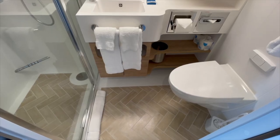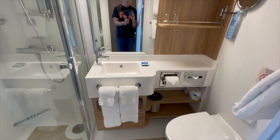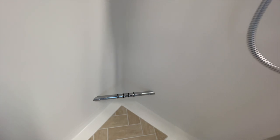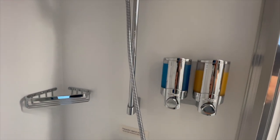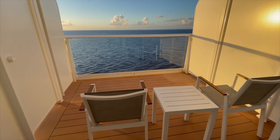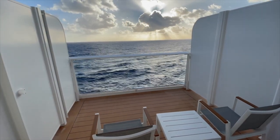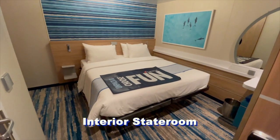The modular bathroom was intelligently designed with storage below and above the sink, and the shower had a solid door versus a clingy curtain, along with a foot bar to assist those who shave their legs and a rainforest showerhead. But that huge balcony was aching for some full-length loungers to enjoy those unbeatable sea views. And this is a standard inside cabin.